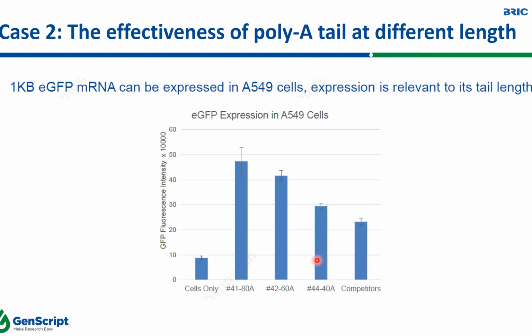And as you can see from this picture here, the GFP expression in the A549 cells was actually higher when the mRNA consists of a longer poly-A at 80 poly-A, indicating that the length of the poly-A tail improved the half-life of the mRNA in the cell.